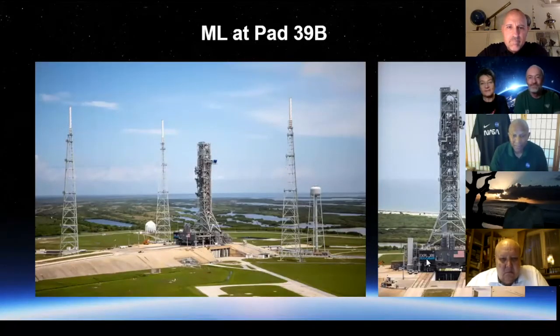Then the mobile launcher, this is pad 39B. This is where we will launch SLS and Orion, and the mobile launcher will carry the SLS and Orion out to the launch pad. That whole gray structure is carried out by the crawler transporter with the rocket. It's approximately 21 million pounds rolling down the road, and then mounted atop the launch pad for the launch.